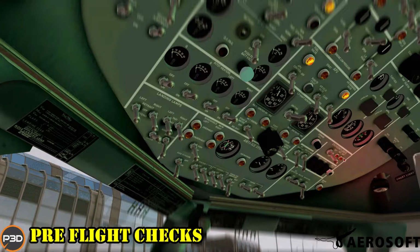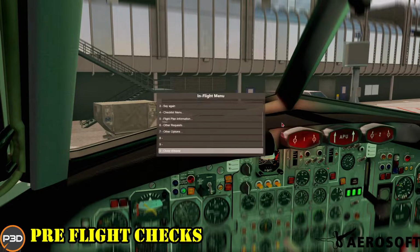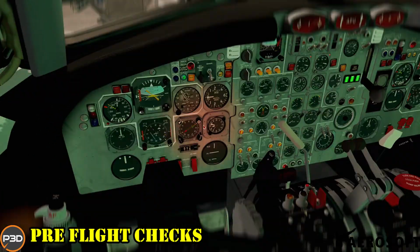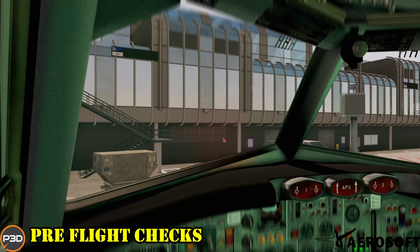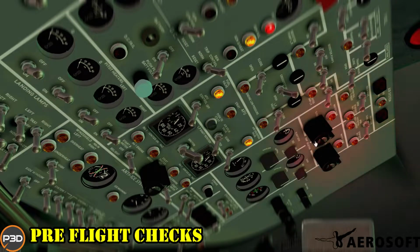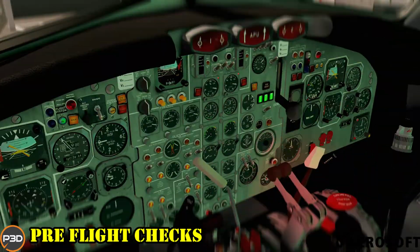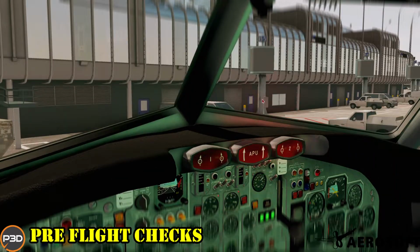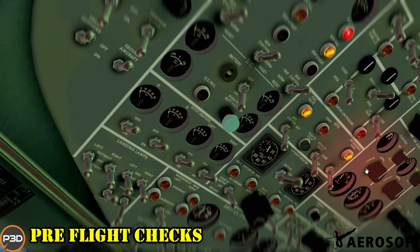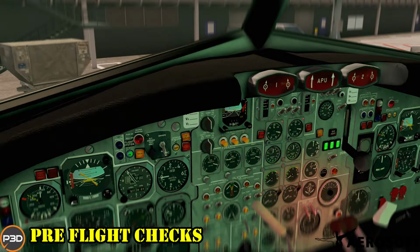Fuel aboard. Check gauge flight. Fuel on board, check. Parking brakes on. Parking brake is set, check. Air isolation valves open. Air isolation valves are open, check. Aircon master is closed. Aircon master is closed, check. RAM air valve normal. RAM air valve, check. Pressure safety valve open. Pressure safety valve is open, check.